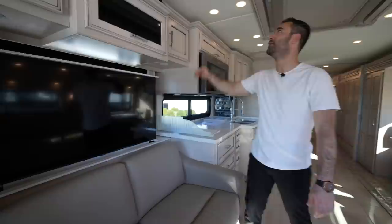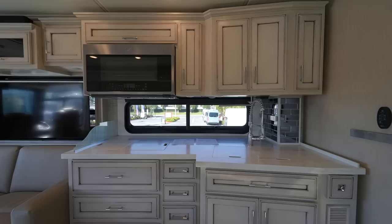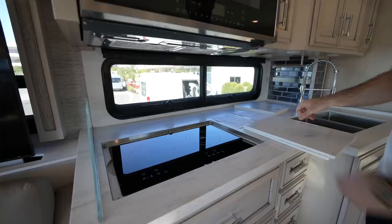And coming here, you have your full-size kitchen. Mikey, let's show everyone all the details. So we have this induction cooktop. Now, do you know why I wanted to pull this out?